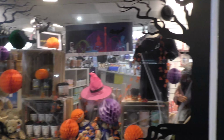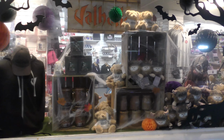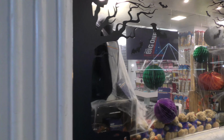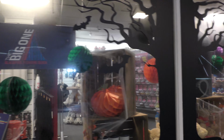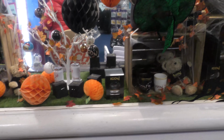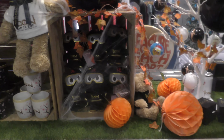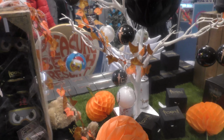Spooky decorations, come over here at the Kiss Me Quick shop. Looking very spooky in there. Various different cobwebs and things over the merchandise, as well as all these decals on the glass. And over this side, there's various different paper pumpkins, and also some icon stuff. Icon baubles. Yeah, got Christmas baubles there.